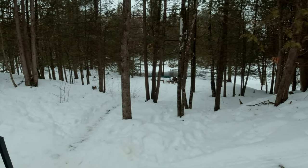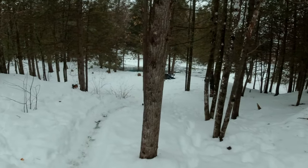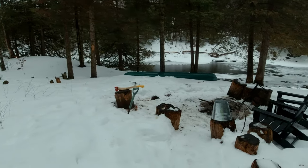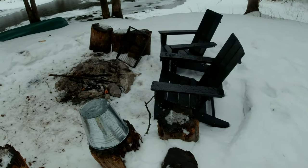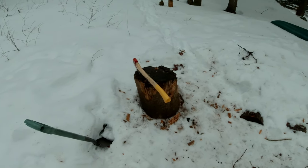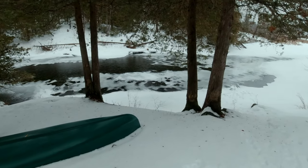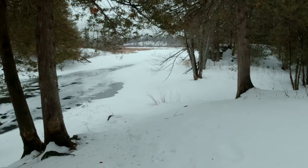Wasn't sure if you had access to the river here, but looks like you do. There's a canoe down here, check that out. Fire pit chairs. Yeah, that's a pretty cool spot. You actually can back in here in the summer with side-by-sides even. We got a canoe. This is a very shallow river here. You can actually see the bottom of it, but apparently you can canoe down it to a point.